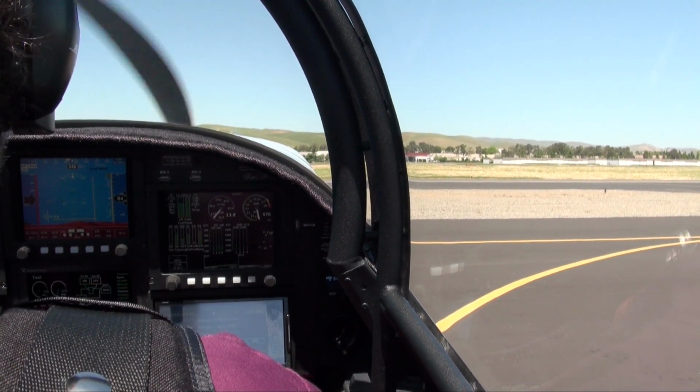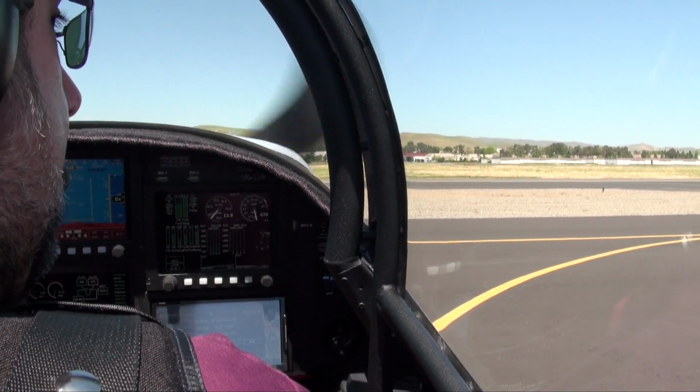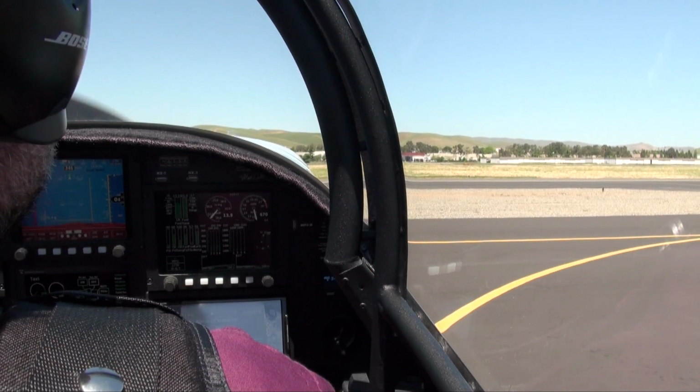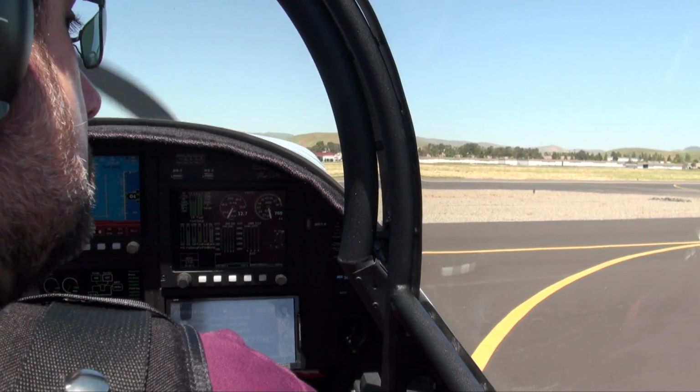This is experimental 998 Romeo Victor at the south hangars, taxi to 25 right for takeoff with Juliet. Experimental 998 Romeo Victor, we're on taxi for 25 right. Roger, 8 Romeo Victor, 25 right.